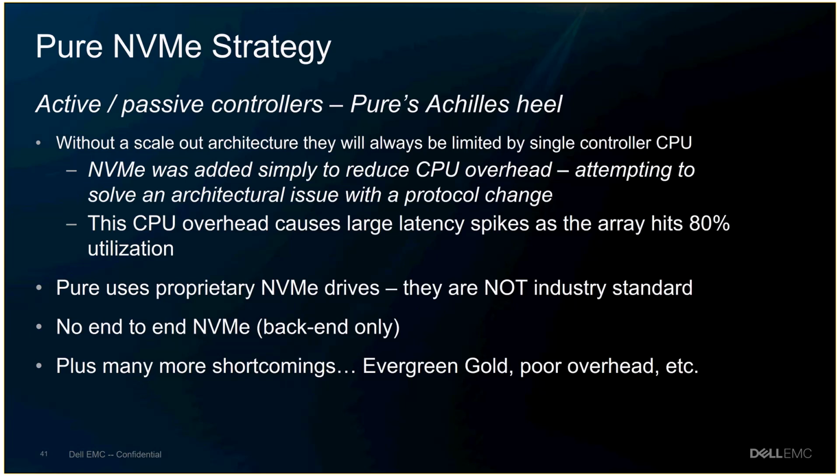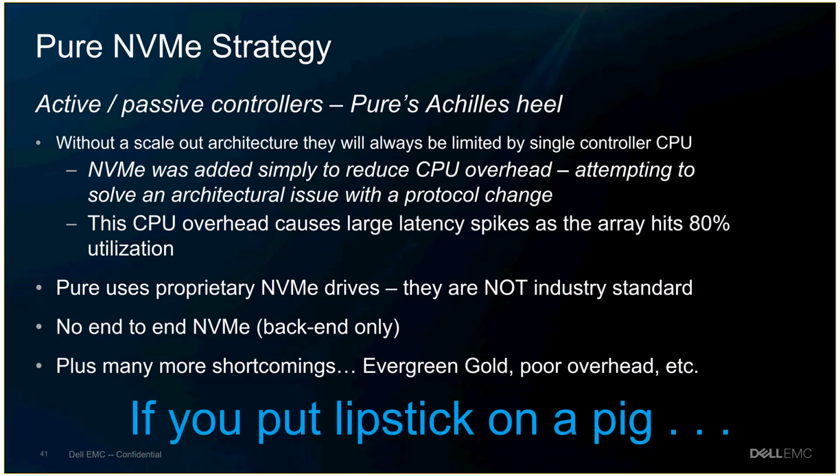I mean, we've done Mythbusters for Pure a million times. Their Evergreen Gold, their poor overhead, all that stuff still exists in their NVMe arrays. Let's look at this. Let's compare them. Oh, sorry. We have an old saying in the South. It says, if you put lipstick on a pig, what's the rest of the saying? It's still a pig. So let's compare a Dell EMC PowerMax to Pure Storage.